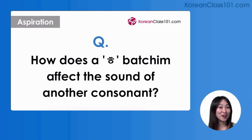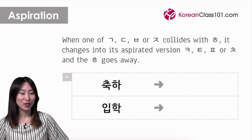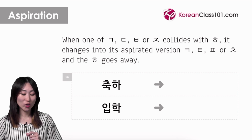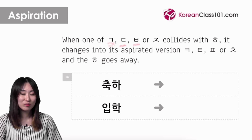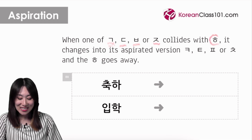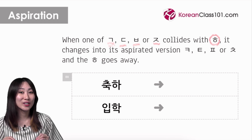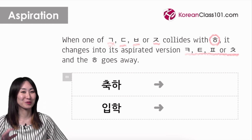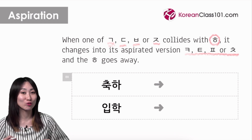Thank you, Chris. How does a 히읗 받침 affect the sound of another consonant? By the way, this pronunciation rule is called aspiration. You don't have to memorize this, but well, that's the name. So what is the rule? When one of 기억 or 디귿 or 비읍 or 지읒 meets 히읗, then the pronunciation changes to its aspirated version, to this. Oh, I have examples for you, so don't worry. So let's look at the example first and go back to this rule.